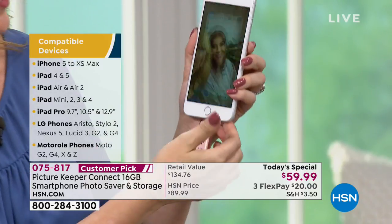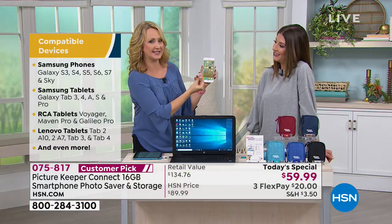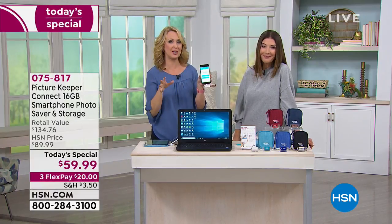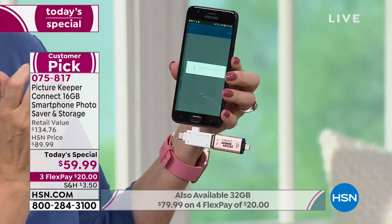So I'm going to take this picture and I'm going to actually transfer it to all of the rest of my devices now. I'm going to pop it into my Android phone, which usually these don't play well together. Oh, and then I'll do the laptop as well, just to show you. So it's really, really cool synergy between all of your phones and tablets, no matter what system you have. It's really easy to use.